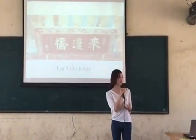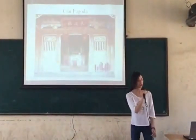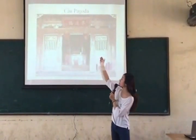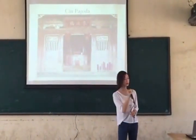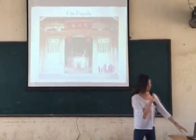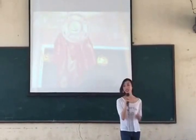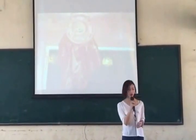And now, please look at these 2 things above the door. Do you know what it is? What is it for? Oh yes, that is called mắt cửa. It means the eyes of the door.